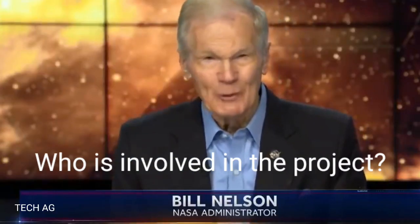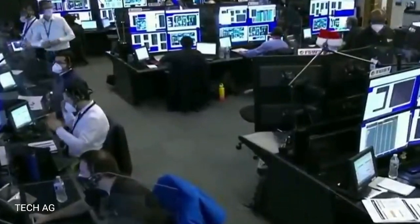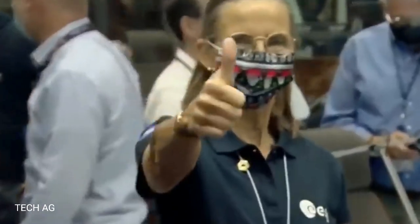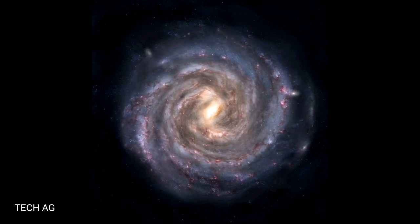Who was involved in the project? The mission is led by NASA, the European Space Agency (ESA), and the Canadian Space Agency. But the UK played a major role by leading the European consortium which partnered with US institutes, designed, built and tested one of the four main science instruments, the MIRI.